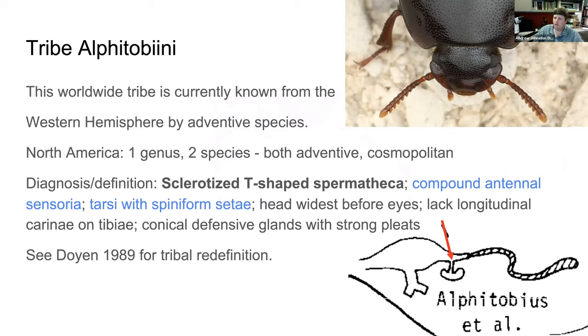And this tribe is pretty well characterized by this kind of weird kidney bean or T-shaped sclerotized spermatheca, which of course doesn't always help you in identifying a pinned beetle. The tarsi have spiniform vestiture underneath, as opposed to maybe a big yellow setose patch. Also the head is whitest before the eyes.